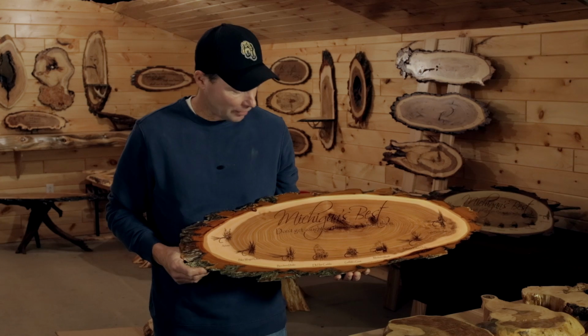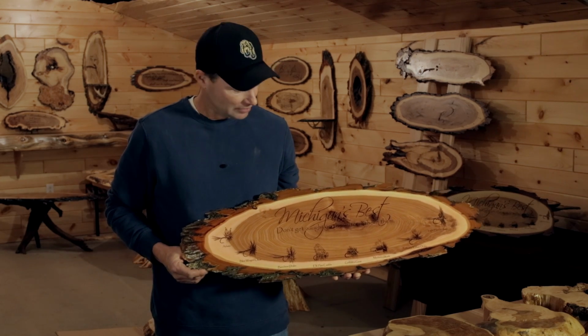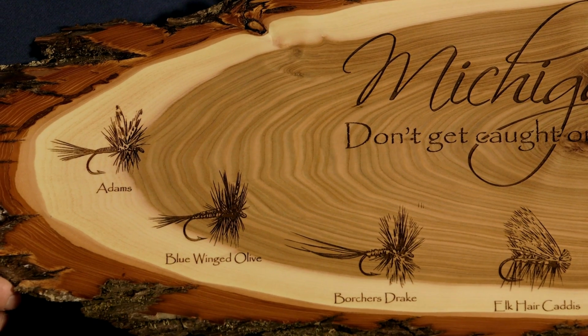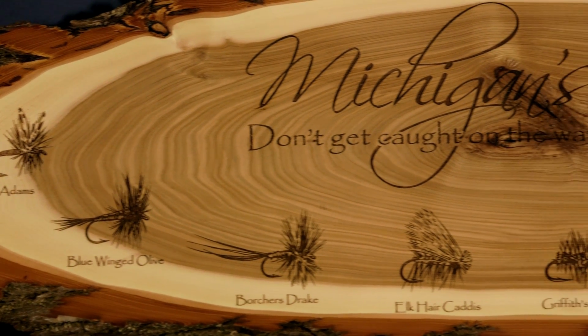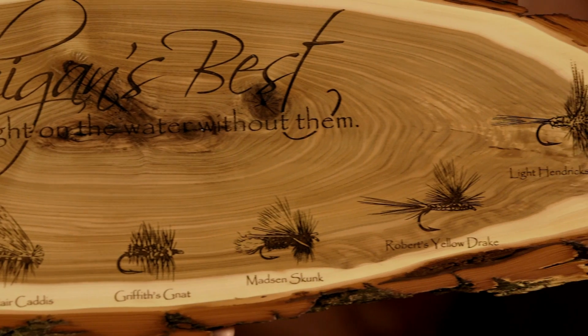Here's a piece of black willow that's been diagonal cut with the bark on all the way around. It's like a natural frame for a painting. The border's already on it, and so we have to just come up with the painting. We have to come up with the pattern. It just looks nice. I like to create art. I have fun with it.